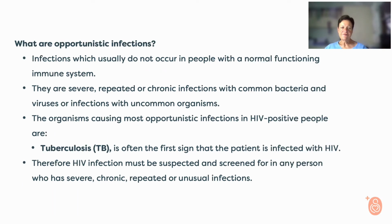Then also just a few words on opportunistic infections. What's the definition of an opportunistic infection? Now, we said when we talked about HIV in the previous lesson that it actually affects the immune system. It literally invades the immune system and changes the immune system. So the woman's immune system is not functioning normally anymore.